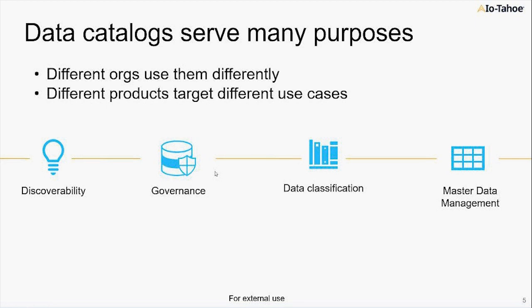And so great. Now we've laid down some definitions, but let's also recognize, as I said before, that catalogs are not monolithic. They're not uniform in what they do. Would you mind terribly just kind of talking through each of the four kinds of workloads that we've laid out on this slide, Joey? Yeah, no problem.